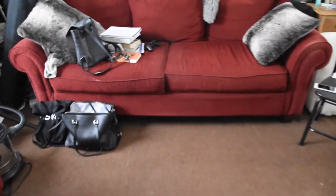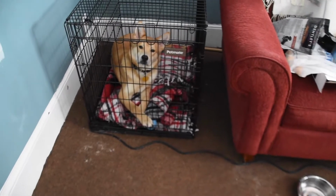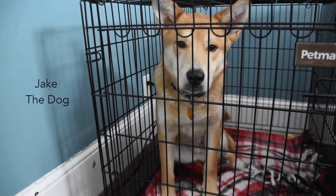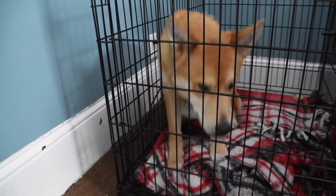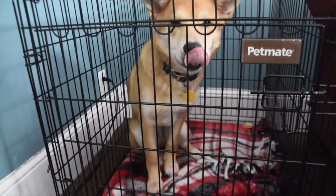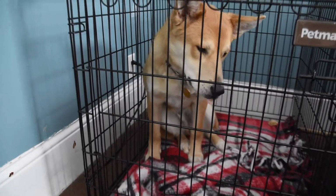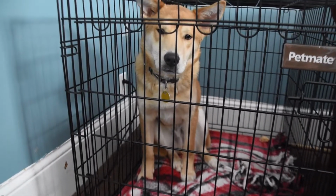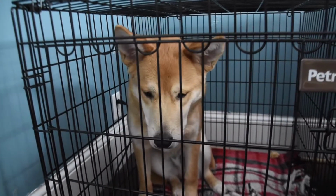So this is the living room. It's a little bit messy, but we did tidy up a bit. And there's Jake. Jake is a German Shepherd Husky mix. He looks like lots of different things, so we're not 100% sure. He's about 7 or 8 months old. And so we're still doing lots of training, but he's been doing super well. And we are so excited to have him as part of our family.